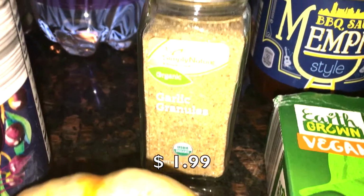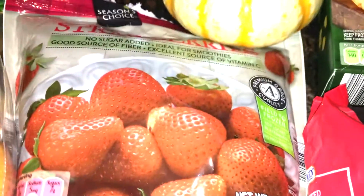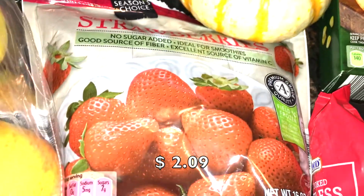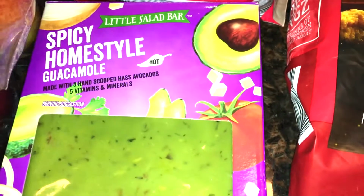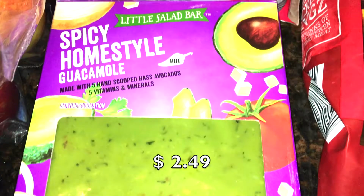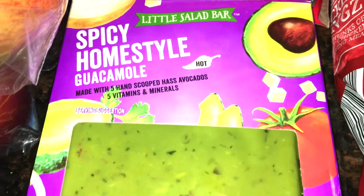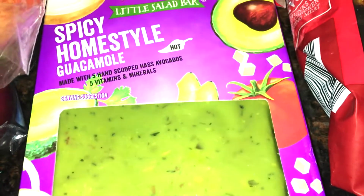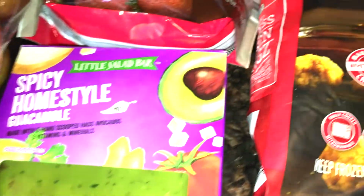Then I needed some garlic powder, so I picked this up as well. And then my husband wanted some frozen strawberries, and you can see he already broke into them. He likes to make smoothies with them, so I got that. And we have not been purchasing avocados lately because they've been so expensive. So I picked up some of this, the Little Salad Bar, which is the Aldi's brand, the spicy homestyle guacamole. We have purchased this before and it is really good. It tastes just like fresh guacamole. So in a pinch, this is great to have on hand.